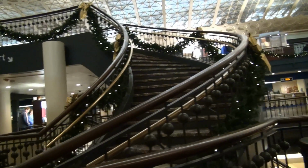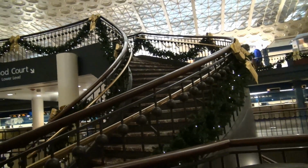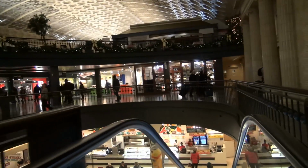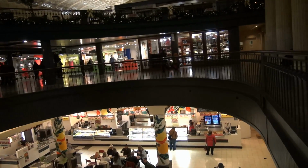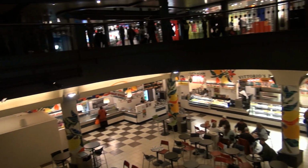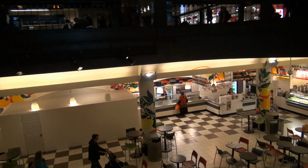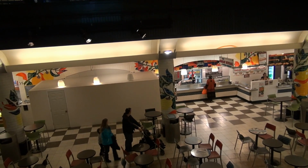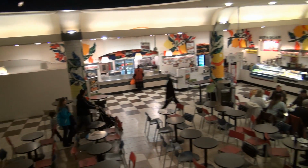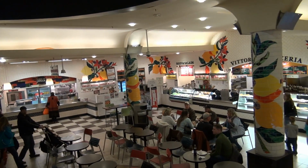Here you can see up these beautiful curved staircases, all the marble steps. But in an endeavor to keep the camera motion as steady as possible as we go down to the food court, I'm going to attempt to do this from the escalator. And you can see us coming down into the lower level. Now this is actually below ground level into the food court of Union Station.